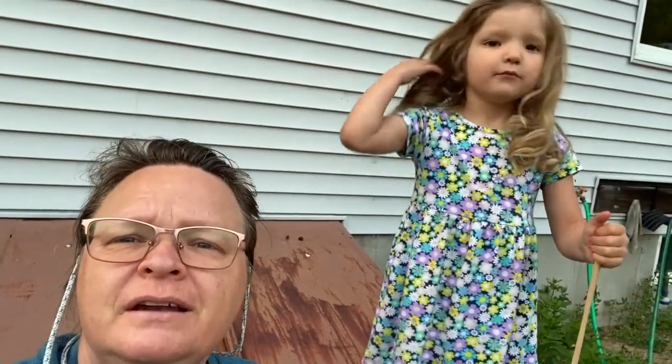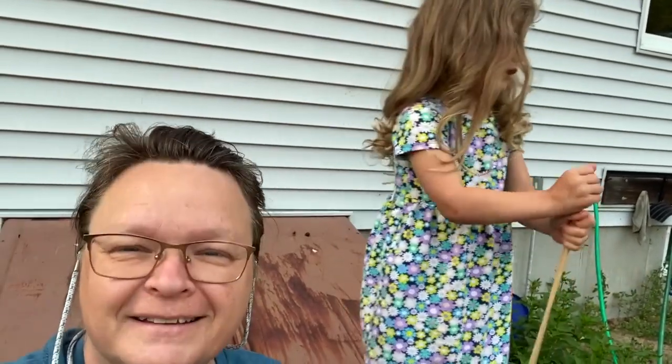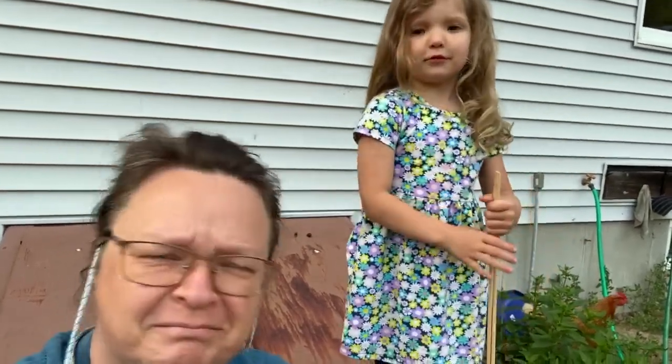What have we been doing today? We were picking up bun bun food and bun bun poop, and they look like little fluff balls, little chocolate balls.